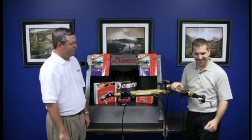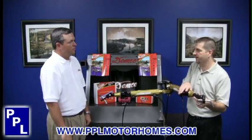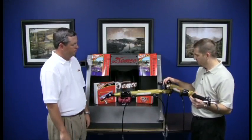That's right. I've seen that in the parking lot. It's amazing out here when people are trying to unhook their tow bars that they've gotten into a bind and have to actually fight with them to get them off of their tow bar. That was a problem that we wanted to solve for the consumer.